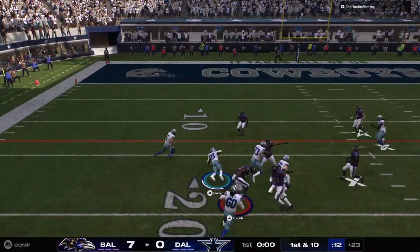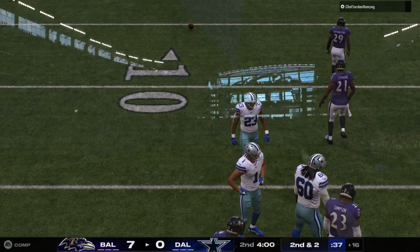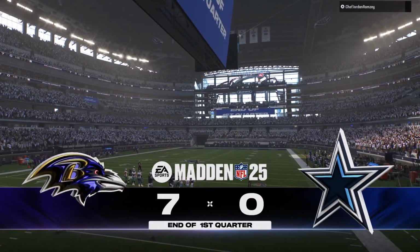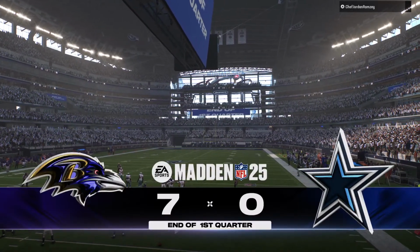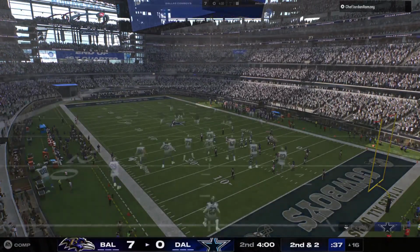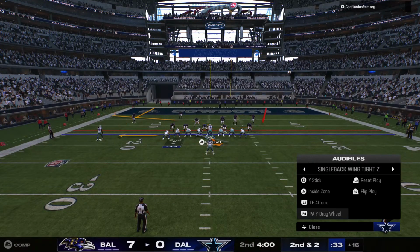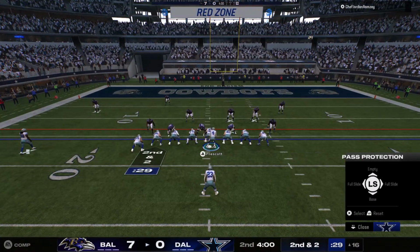On target to his back, Rico Dowdle. And he'll go down here at the 16. We will not get another play in here. That's going to do it for quarter number 1. 7-0 is our score. Back to AT&T Stadium in just a moment. Time for our 2nd quarter now. Let's see if the Cowboys can capitalize here in the red zone.